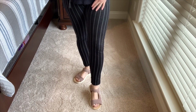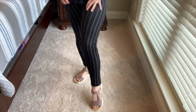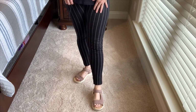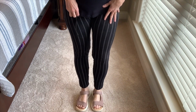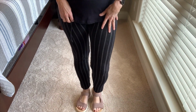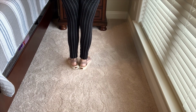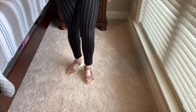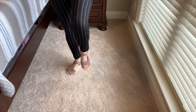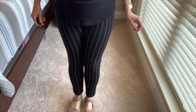This is like a blush pink color. It is a beautiful neutral. Nothing that I own in this color. It does have the white athletic bottom to it, but I really do think these are cute. They're very, very comfortable. So I'll kind of show you the back and how it looks to stand on the shoe, and then kind of show you the front. Hopefully I'm close enough that y'all can see.